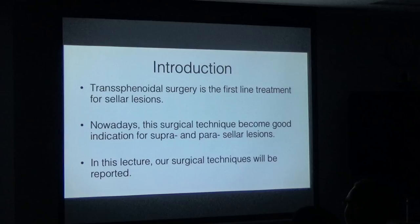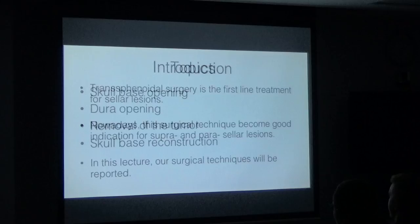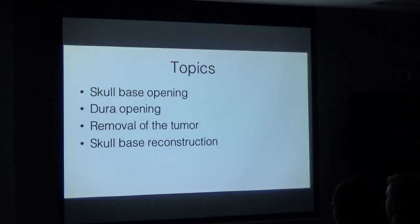As Dr. Watanabe said, transcranial surgery is a first-line treatment for the suprasellar lesions, and nowadays, thanks to the endoscope, this surgical technique has become a good indication for the suprasellar or parasellar lesions. In this lecture, I'll talk about the transnasal surgery for the suprasellar lesions. Today's topics are skull base opening, dural opening, removal of tumor, and the most important, I think, skull base reconstruction.